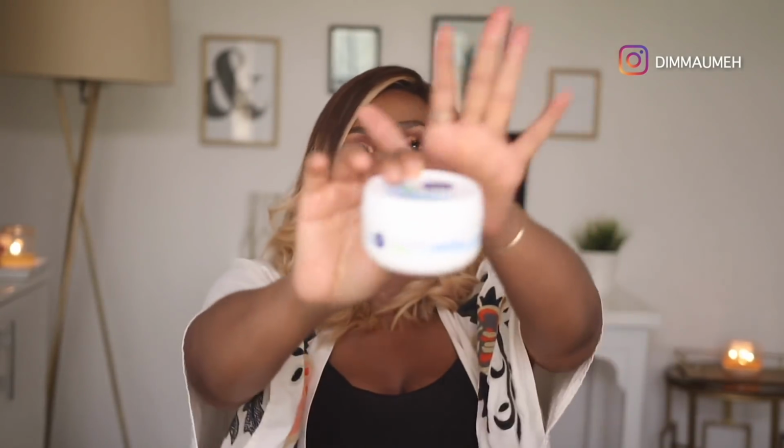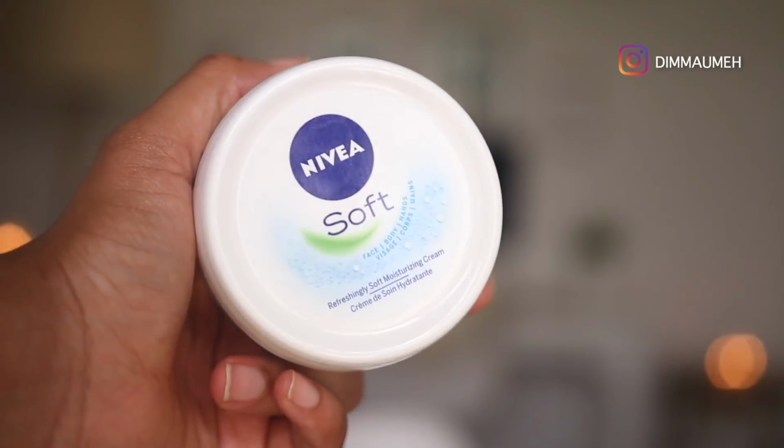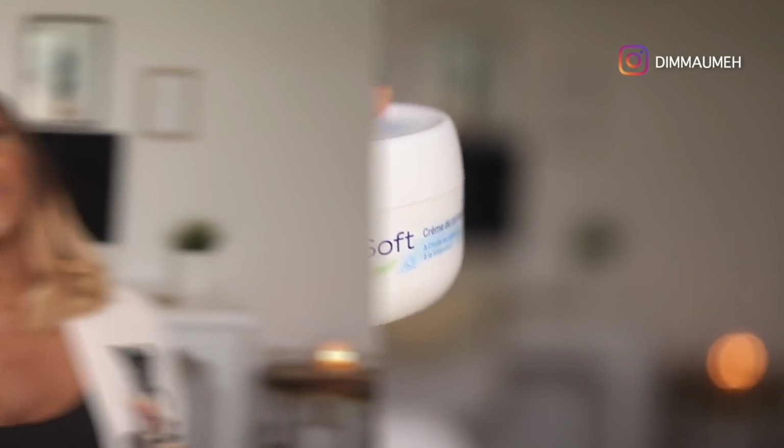Okay, so the next product on my list is the Nivea Soft Moisturizing Lotion. I've talked about this so many times on this channel. You guys know the drill by now. I love this a lot. This is my go-to lotion for most of the year. I have normal to dry skin, like I told you guys, so I use this on my feet a lot, especially when I'm wearing open-toe shoes and stuff like that. If you use this, your toes are not going to look white.